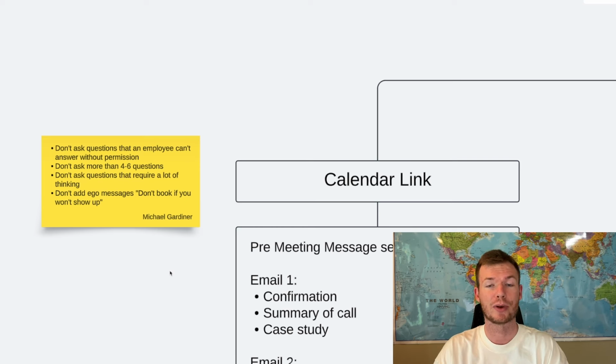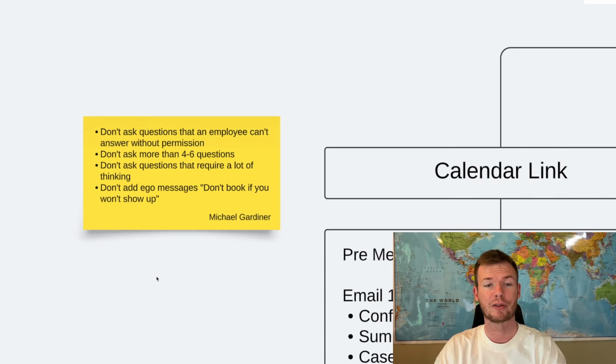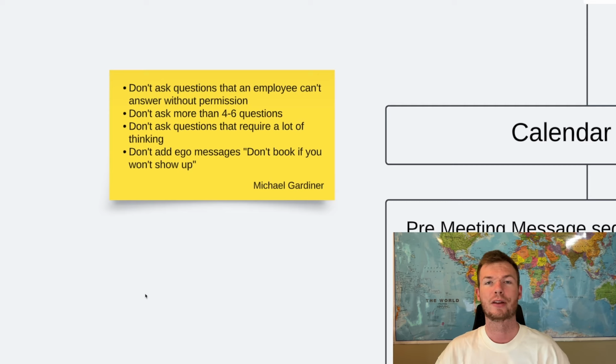Now, on the actual calendar that's embedded on your page, or even if you're sending a Calendly or TidyCal link directly, there are a couple of things that are worth noting that I see people doing wrong. Keep in mind, to this person, you're still a stranger and they don't trust you entirely. So I recommend don't ask questions that an employee can't answer about permission. For example, if you're targeting CMOs or head of digital marketing or whatever, and you have to ask like, what is your exact revenue and profit? Well, maybe they're not permitted to say. And a lot of times if they're not permitted to say, they just won't book.